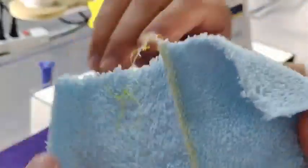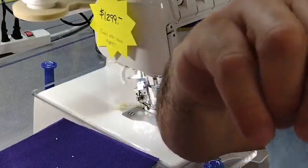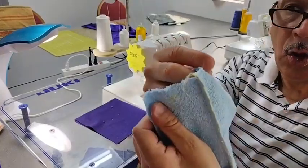Now, what some people do is they say, you know what? I love that stitch, but I want to top stitch it. Well, this is where you can go and cover stitch it if you want to. But you don't have to do anything with this seam at all.